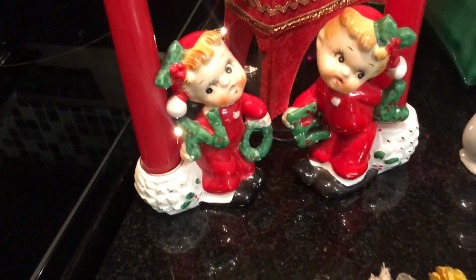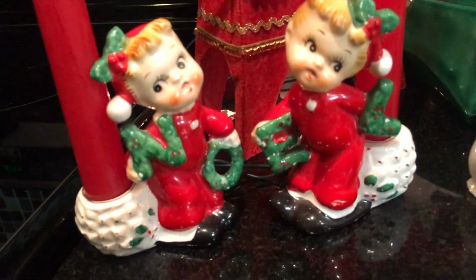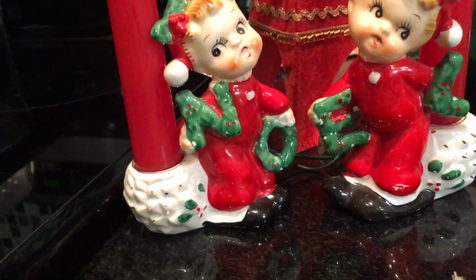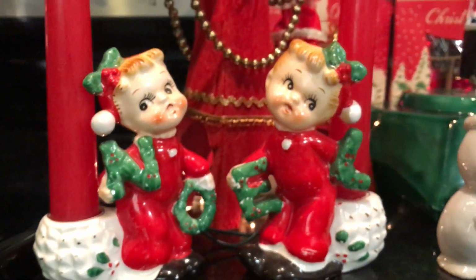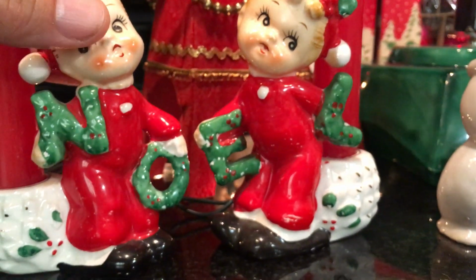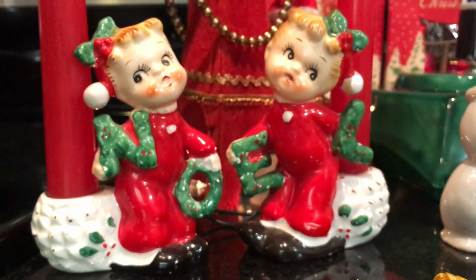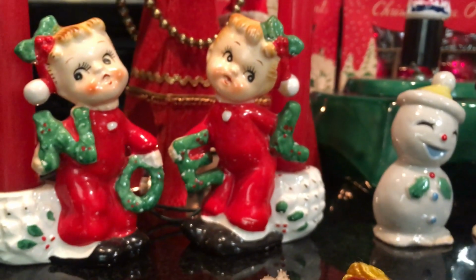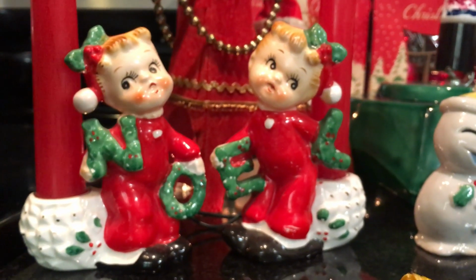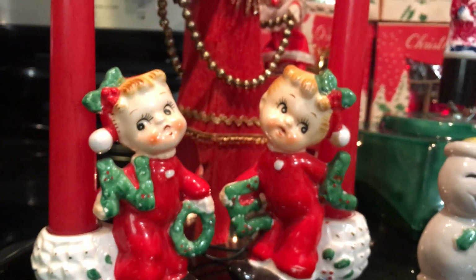The candle holders back here say Noel, Japan. I'm going to sell them without the candles because they may melt in this August heat as they sit in the back of the postman's van. But these have no chips or cracks, no repairs. I'm going to point out any damage I see. Again, you may get an occasional paint loss in red, but these are chipless, crackless, and repairless.